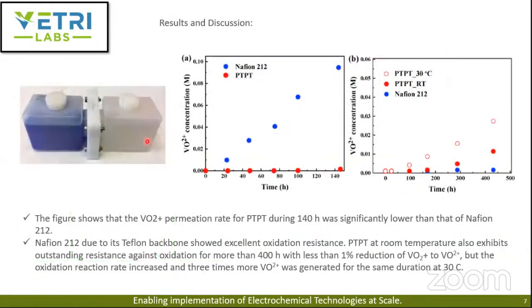So as I mentioned, they use this permeation cell. They carried this experiment out for 140 hours, and they say that the vanadium permeation is very low compared to Nafion, even after 140 hours. Not much difference is there in the concentration of vanadium, but compared to that, there is a slight change in the concentration for Nafion.